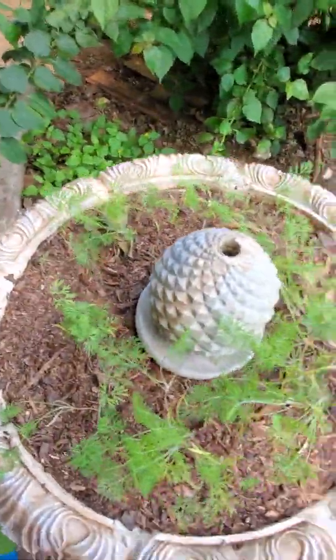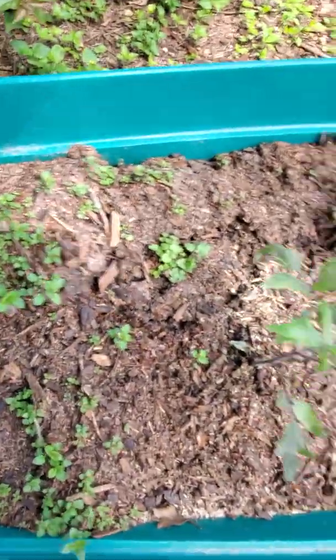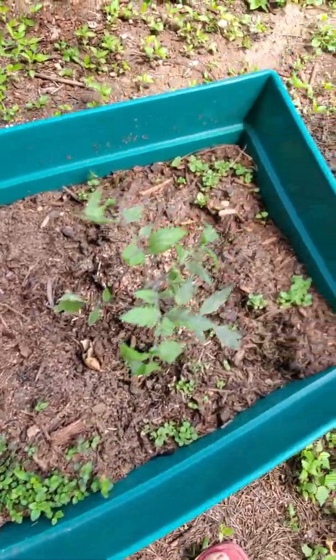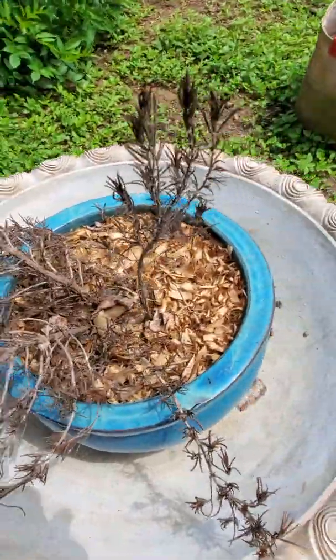That is dill, more atomic grape tomatoes along with thyme and oregano. This thing was covered with thyme and oregano and the cats dumped it over, and so now I had to start over. I think my rosemary bit it.